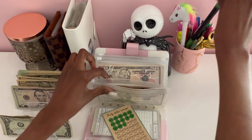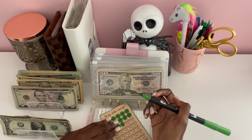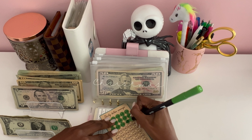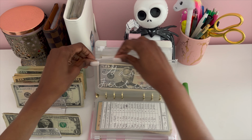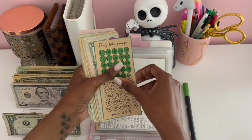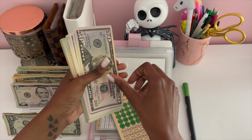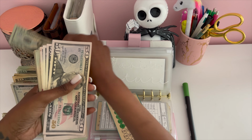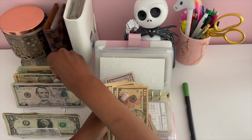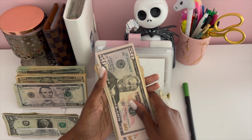So we are going to color in some more bubbles. I didn't color in any bubbles last week, so I'm going to be making up for that today. We're just going to fill in these last two. Next, we have Gabe's Future, which will be getting the usual $35 as well. And I wanted to save $1,500 in this envelope also. So we are going to add a 20, a 10 and a 5.